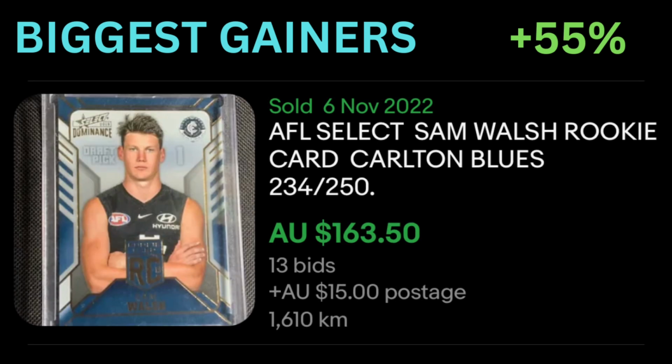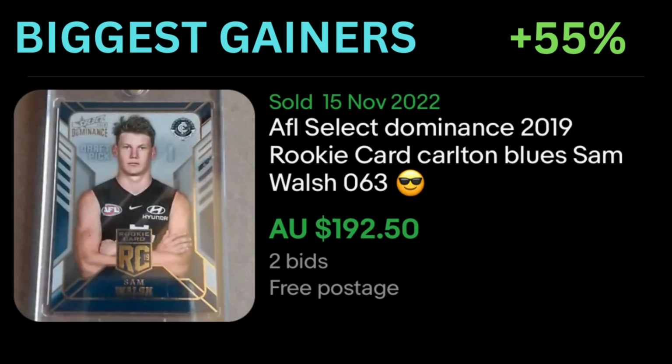In third spot, we've got Sam Walsh's rookie from 2019 Dominance. This one sold for $124 on November 6th, and then sold for $191 on November 20th. And that is a 55% rise, or $67. This really shows that you can flip cards if you want, and especially these more modern cards, which I'd tell people to stay away from usually. If you are very good at reading the market, or happy to jump in and out and have it like a good eBay store, there's definitely opportunities like this where you can make $70 in a couple weeks.